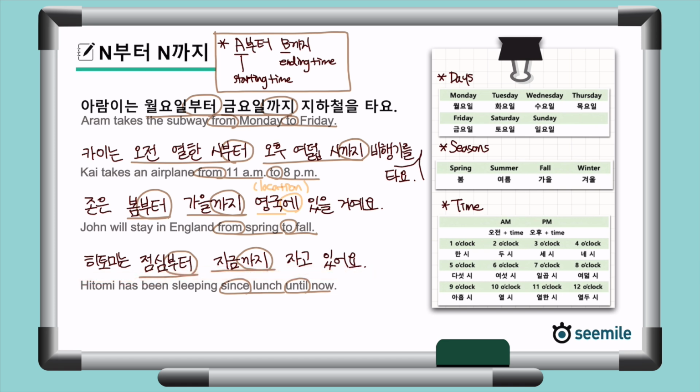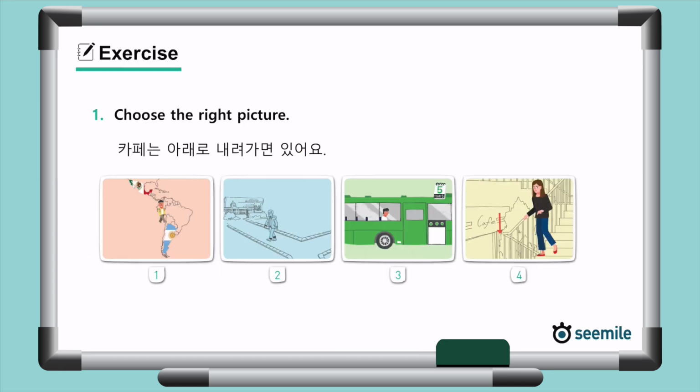Great job, guys! Now, by solving the questions on page 113, let's review what we've learned today. Number 1. Choose the right picture. 카페는 아래로 내려가면 있어요. 내려가다, to go down, 아래 refers to a lower area, and the particle 으로 is used to indicate that the preceding noun 아래 is the direction the listener should go toward to get to the coffee shop. So picture number 4 best describes this sentence.